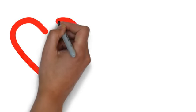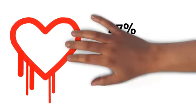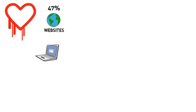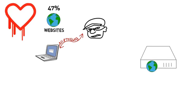The recently discovered OpenSSL vulnerability known as the Heartbleed bug is believed to impact nearly 50% of the world's websites. The bug enables attackers to perform man-in-the-middle attacks on any of the impacted websites.